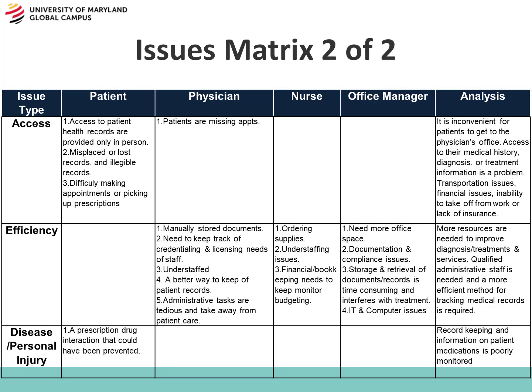This slide is the second slide of the issues matrix, and you can see that there are different issue types for the patient, physician, nurse, office manager, as well as corresponding analysis. The other issue types here are access, efficiency, and disease and/or personal injury. And this is the detail of where we're going to do our analysis.